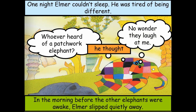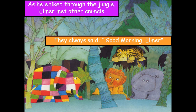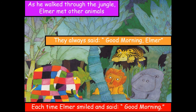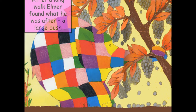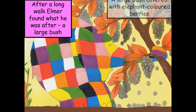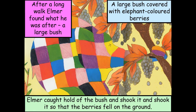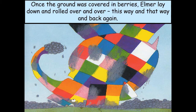So in the morning, before the elephants were awake, Elmer slipped quietly away. As he walked through the jungle, Elmer met other animals. They always said, "Good morning, Elmer." And each time Elmer smiled and said, "Good morning." After a long walk, Elmer found what he was after, a large bush. A large bush covered with elephant-colored berries. Elmer caught hold of the bush and shook it so that berries fell on the ground. Once the ground was covered in berries, Elmer lay down and rolled over and over, this way and that way and back again.